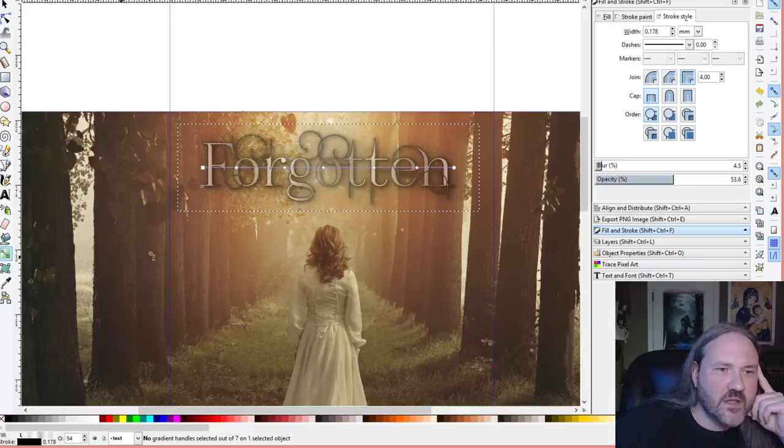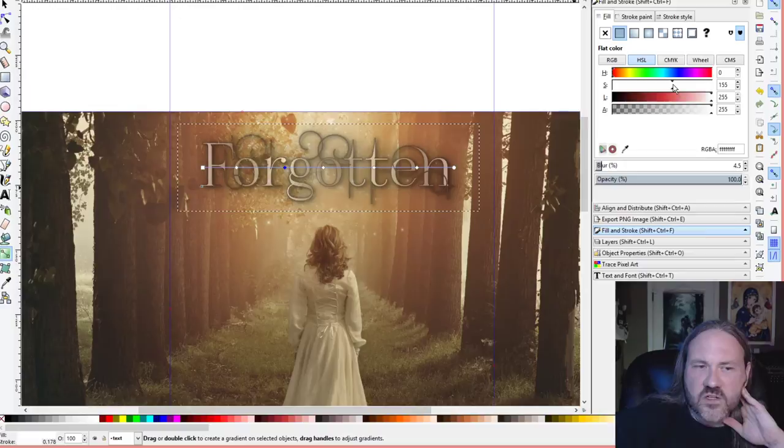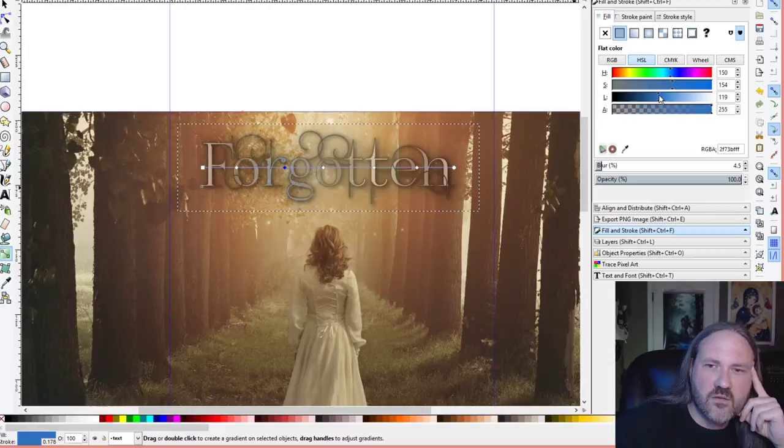Let's hit the gradient tool and you're going to see the stops. And from here, we're going to go to fill and stroke, fill. And start turning up the transparency. And we can just come up with a color that's maybe somewhere in blue. Or purple, maybe. Pink. Nah, pink is too far out. Let's do a light blue. And I kind of like that. So that's the color I'm going to go with for this.